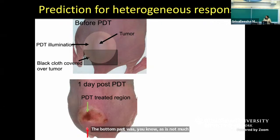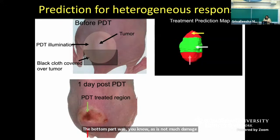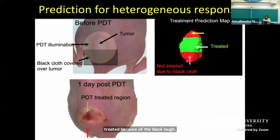And what we get from the prediction map is actually 3 regions. The top region, which was treated, the middle part, which was not, and then we also noticed that the bottom part was not treated, right? So you can actually see this bottom part is not treated because of the black cloth. The light did not get through there for the photodynamic therapy action to happen. But then there is the other region, it's treated as non-responsive, probably, again, like in the other case, had a bigger blood vessel that was just not shut down for the light dose that we delivered here.